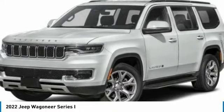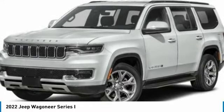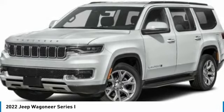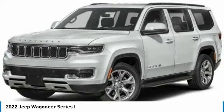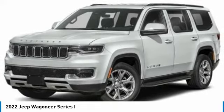We are pleased to show you the 2022 Wagoneer. The Jeep Wagoneer was the first 4x4 luxury truck offered. The Wagoneer was an SUV before the acronyms even existed.